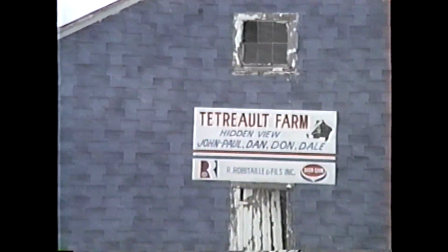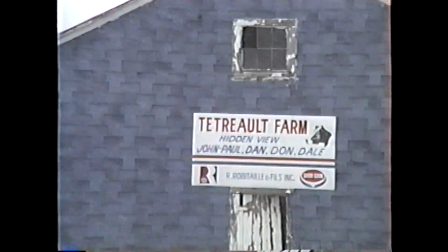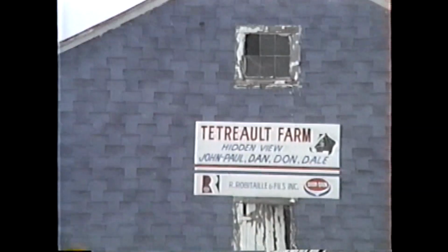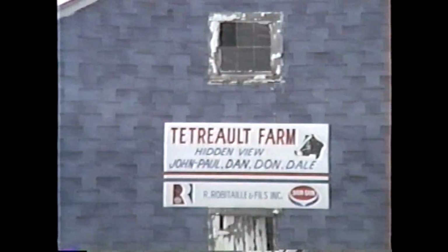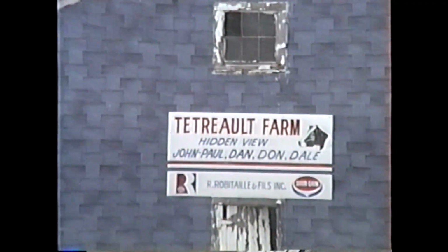Bob then with the camera and the mic. We're at the Tatro Farm for an open house. Hidden View Farm, it says on the sign in front of the old barn. John, Paul, Dan, Don, and Dale. We're going to go see the new barn.